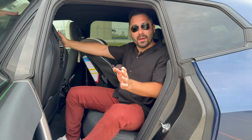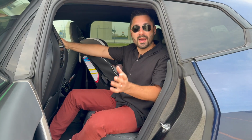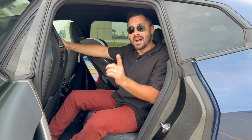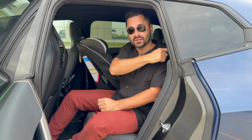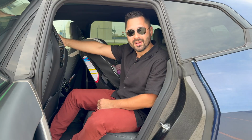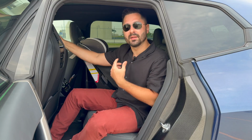Anyway, getting in the back, there's tons of space for passengers, which luckily does not subtract from the trunk space. I do wish these rear seats right here were reclinable though, so it's more comfortable for adults, but so far my kid has not complained at all. However, there's plenty to like in the back here.